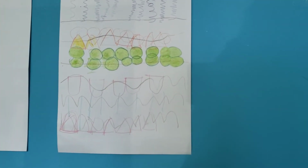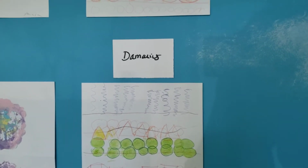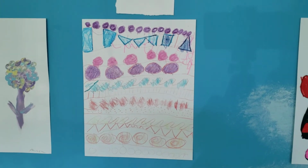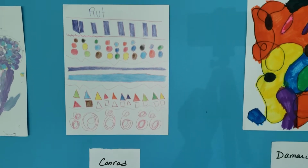So here, I'll give you a close-up. Here's Damaris. We have Conrad. And we have Root.